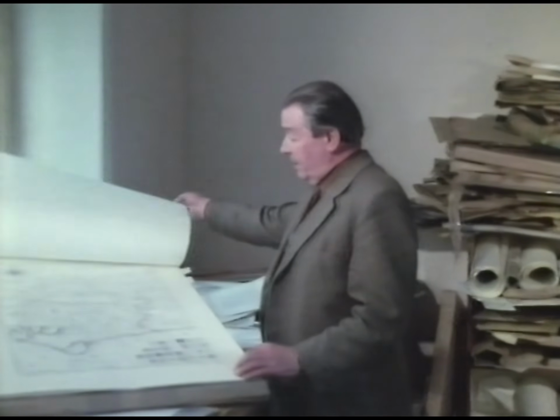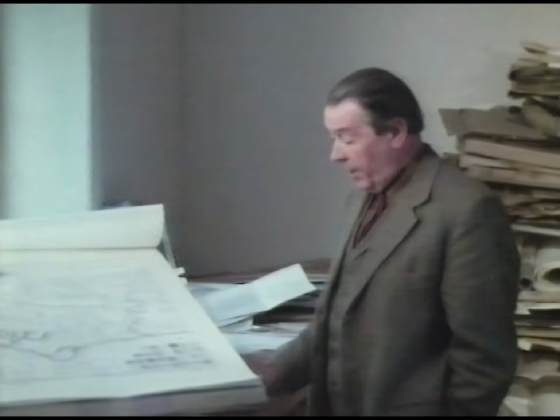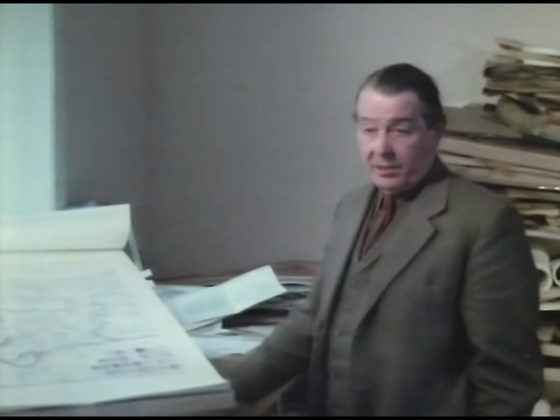Now, later in the 18th century, when you really got going on county maps in a big way, and larger scale county maps, the problem, of course, is how to pay for these maps. And these were done on a subscription basis.